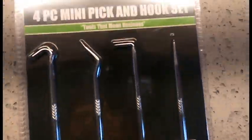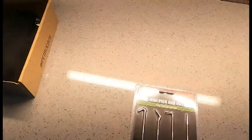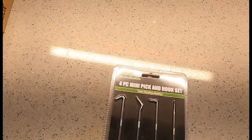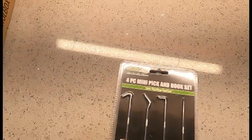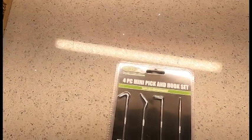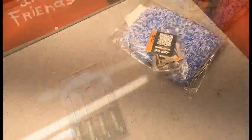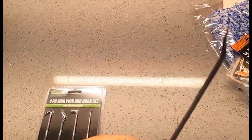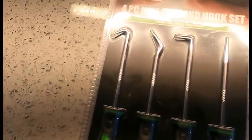Then here's the pick set that they threw in. Alright, so this is a grip-on mini pick and hook set. Great for pulling O-rings, seals, cotter pins, retaining clips, removing or installing springs, to clean or scrape rust and corrosion from hard to reach areas. So that is the description they put on that. Alright, so I found it. Literally this is what's left from my old pick set that I bought a few years back. Literally it's just the one. So like I said, it's gonna come in very handy.